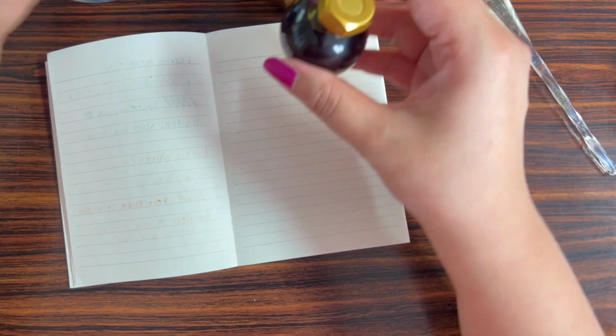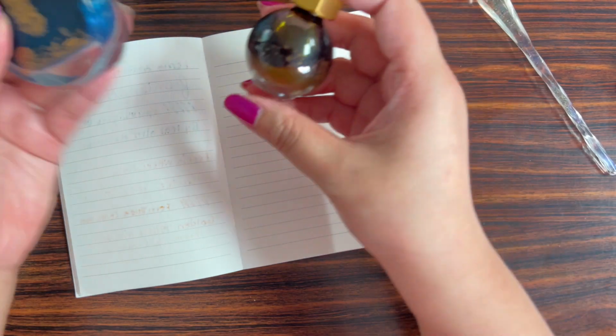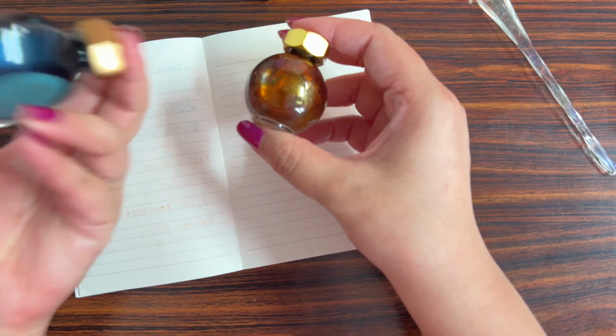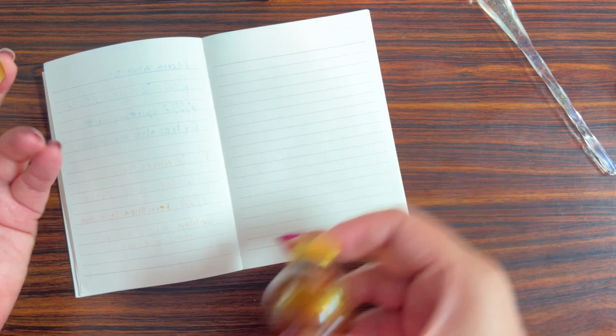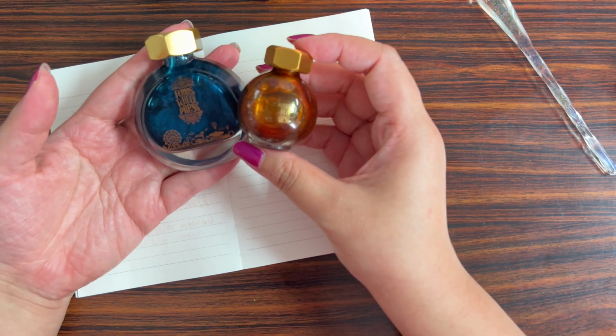I'm so excited to have and play with these inks, to try to make a little something, a little doodle of some sort.